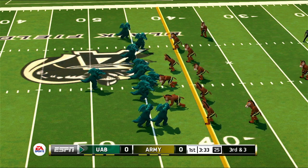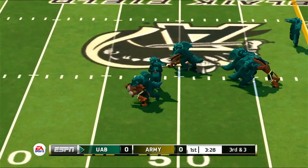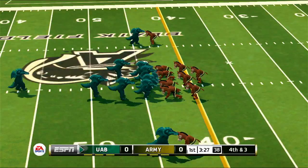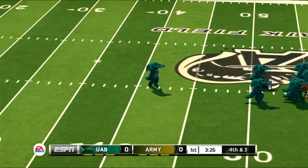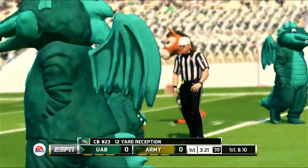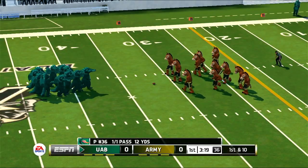The sub package in there defensively in this 5-wide receiver set. And he throws it away. Gets it away. Wait a minute, he's going to throw. Caught out of the open. And down he goes at the 32-yard line. First and 10. Ball on the 32.